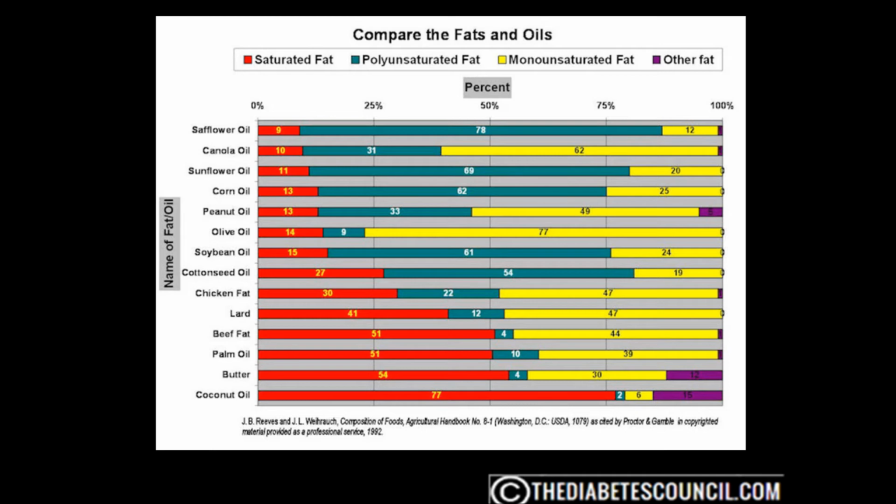There's also monounsaturated fats. Now, these decrease risk of heart disease, and some small studies suggest such fats may reduce insulin resistance. Heart-healthy examples include olive oil, safflower oil, and canola oil. Polyunsaturated fats. These are the omega-3 fats. A type of polyunsaturated fat thought to protect the heart and enhance cognitive and behavioral development in children. Oils high in healthful omega-3s are flaxseed oil, canola oil, and soybean oil.